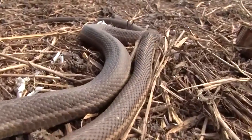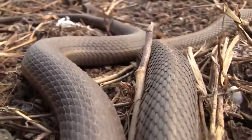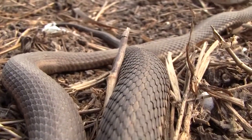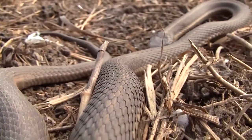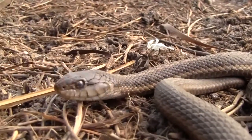At 30 inches, it's not a large snake, so she preys on smaller animals. At the wetland, that means amphibians. The garter snake gorges on toads, salamanders, and chorus frogs, but she gets full easily, and most will evade her.